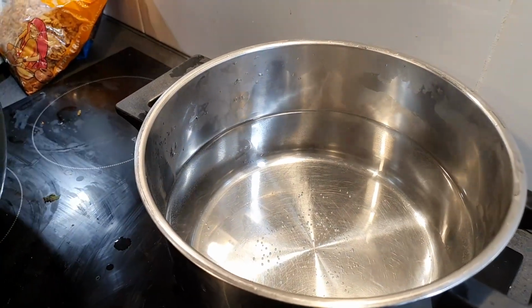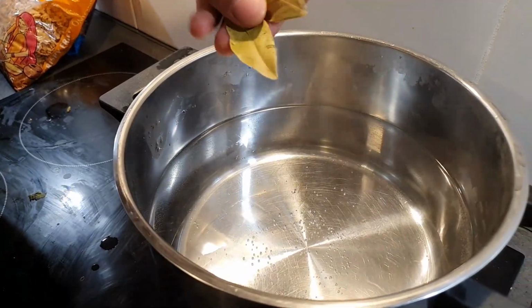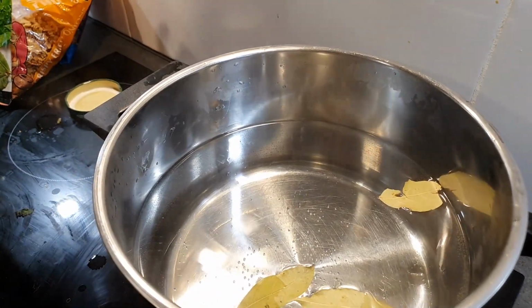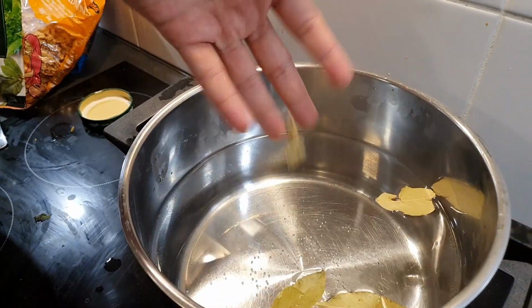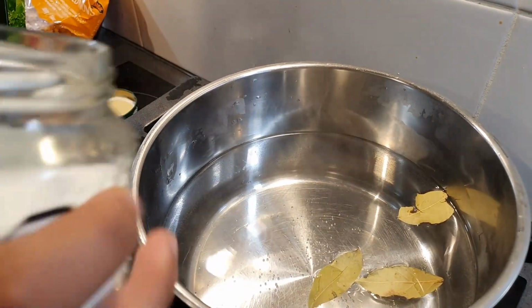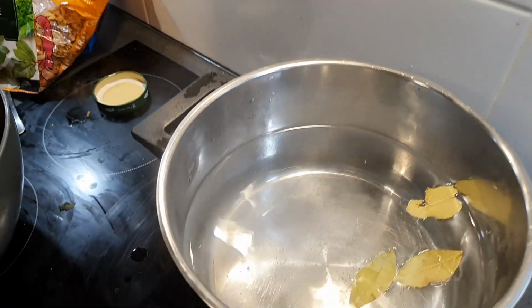Yes, so I want to flavor the water a little bit with some spices. So once again, I'm going to put some bay leaves. This time I'm also putting cardamom, but I will not open them because I don't want the cardamom seeds in the rice. So I'm just going to put 2 cardamom pods. And then I'm going to put a little bit of salt. So keep in mind that the curry that we made is already quite salty, but I just want the rice to be seasoned as well. A little bit, not too much.